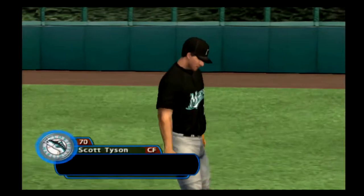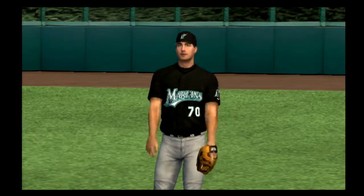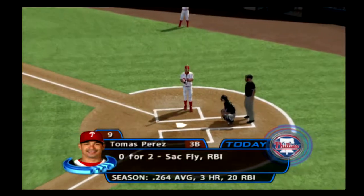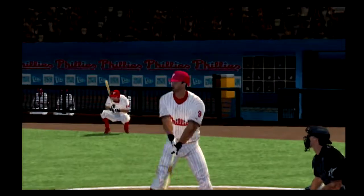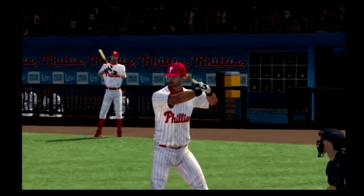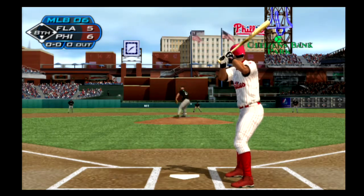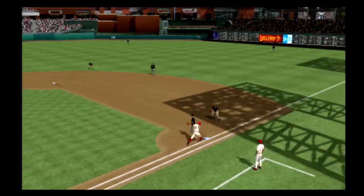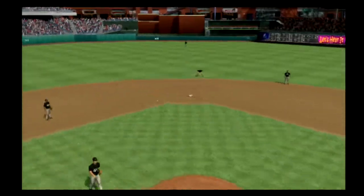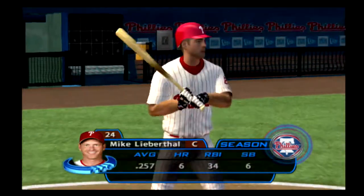Number 70 is up off the bench as he is in as a defensive replacement. Number 70. Tomas Perez will lead things off here in the bottom half of inning number 8. Now a broken bat as this ball's hit on the ground. Throw in time as he's called out on a bang-bang play at first. Mike Lieberthal will stand in for the first time here.